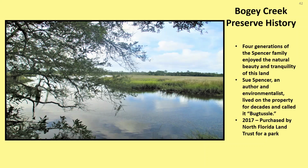help kind of develop the trails, to gather the money to pay for it. And so this is the first park that North Florida Land Trust has purchased and made a park out of. So it's quite an accomplishment for them. Of course, they do a lot of great conservation work in the North Florida area.